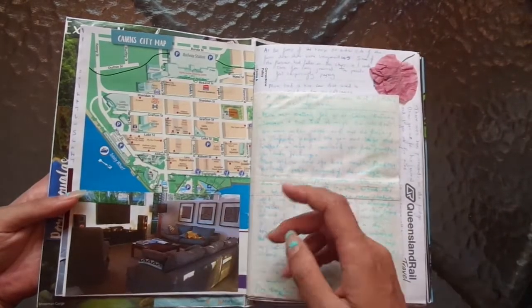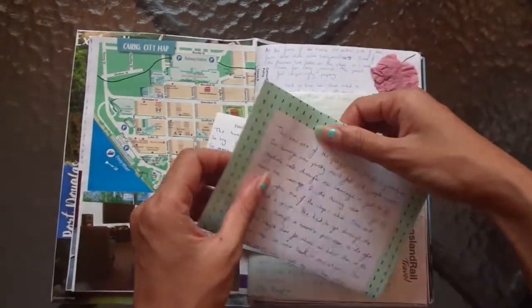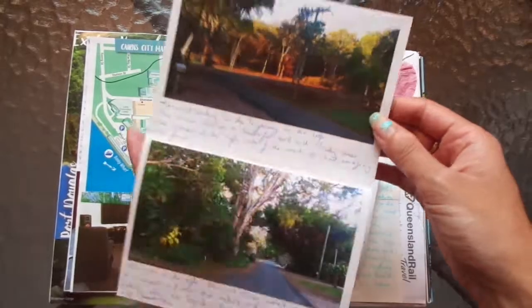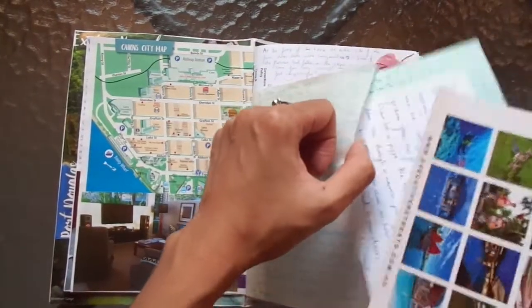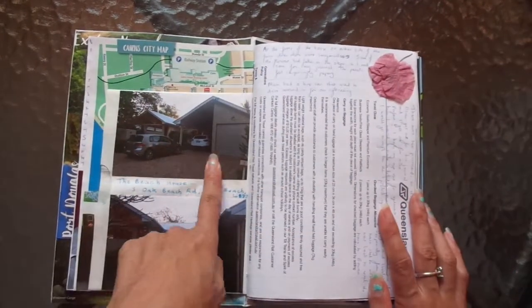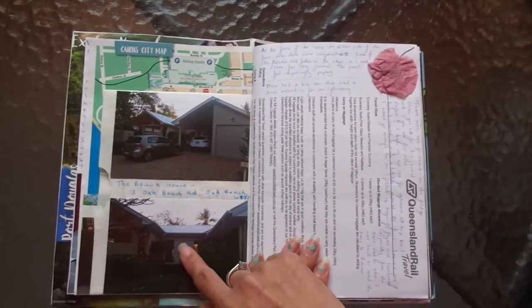and pictures of the house. In this bag I just have journaled more for more journaling space, and more pictures of the place we stayed at. This is the postcard that was on the fridge of the place we stayed at. So just thinking of different ways to include some interesting features in the journal, I suppose. This is the house we stayed at. This is the bougainvillea that was out the front of the house.